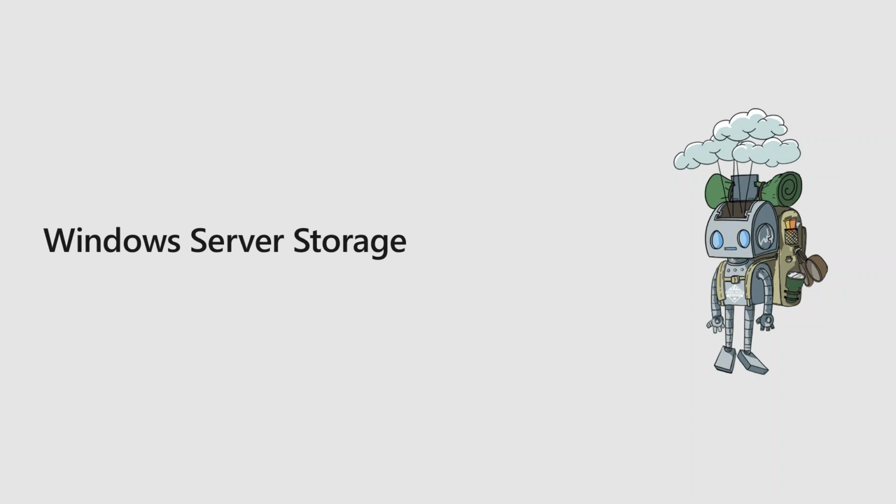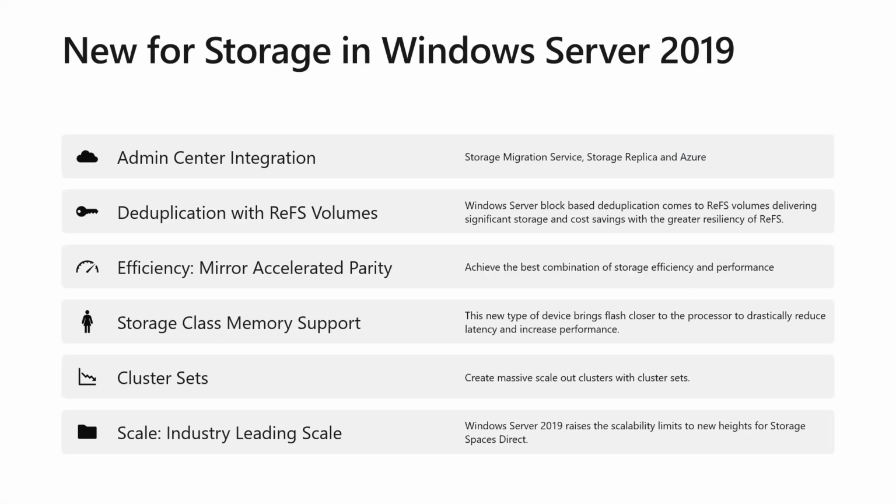Okay, perfect. So the next thing I want to talk a little bit about is Windows storage. And again, this is a whole topic. I could speak like 4 hours straight about what we did in storage. But I just want to quickly show you a little bit of an overview of what we did. And again, the whole storage management is integrated directly in Windows Admin Center. If you're familiar with a pretty new file system called ReFS, we now added deduplication support for it. We also improved performance on mirror-accelerated parity.